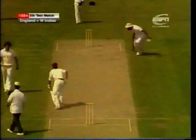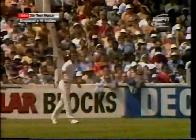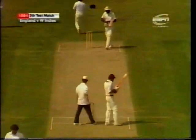That's through, wide of Gower at slip, racing away down to the Vauxhall end. Tavare giving chase. There'll be 3 runs here for Dujon. Botham busy organising his field for Jeff Dujon. Just got the one man out on the lakeside boundary. Got a short leg up now.